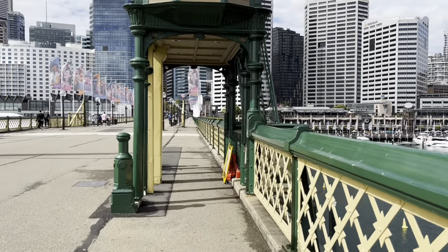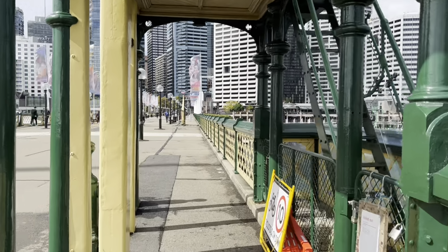I'll walk up a little bit more. I think you can see a little bit extra from here.